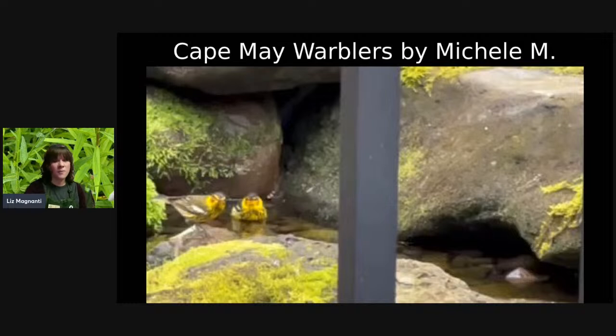And then this is an older picture, but again, showing how warblers can come to water. I think this was through a window, but these are Cape May warblers that are at a different water feature that were sent in by Michelle. So just going to show that the water really can bring in some of these birds.